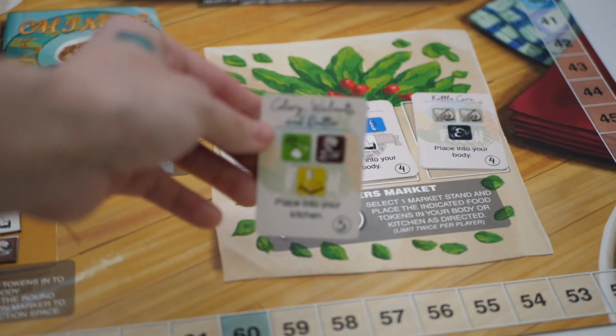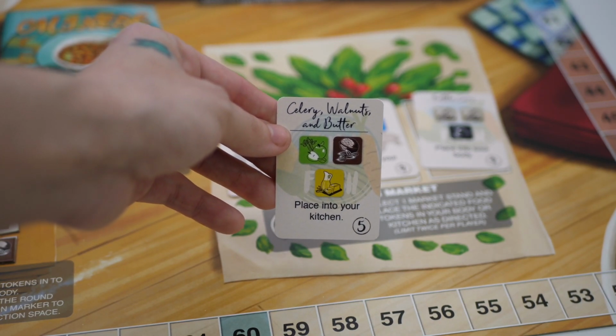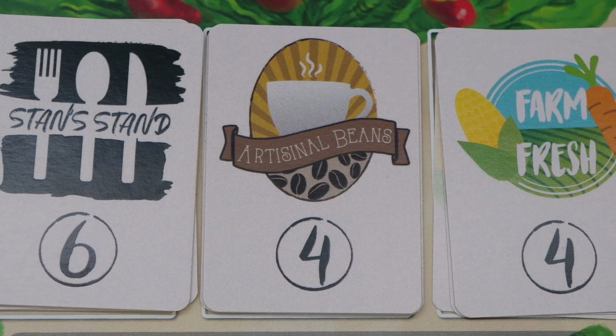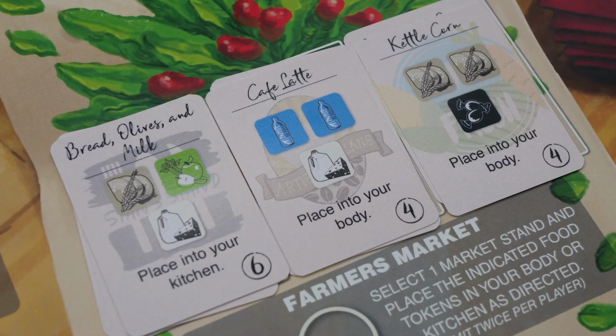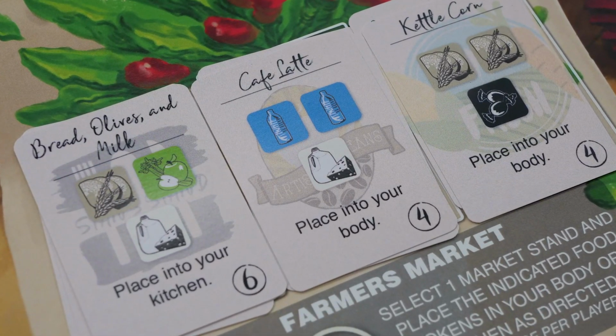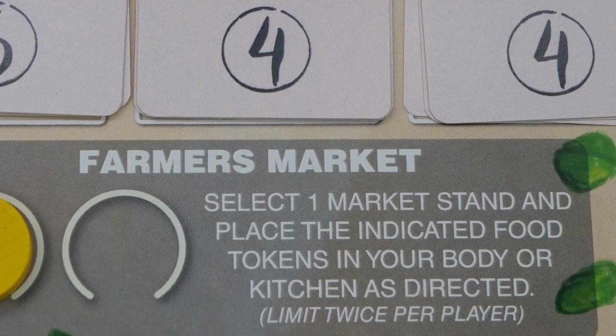If they go to the farmer's market, they pick one of these 3 available stores to visit. They can get food at Stan's Stand, coffee or parfaits at the Artisanal Bean, or get fresh veggies at Fresh Farm. These foods go directly into their body or directly into their kitchen, depending on what kind of foods they are. These spaces are limited to twice per player each round.